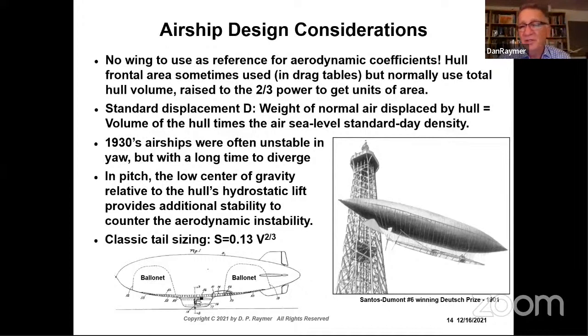But what is more common in at least classical airship analysis is they take the actual whole volume and raise it to the 2/3 power. They do that just to get units of area because that's what you need to non-dimensionalize drag and lift. So it's kind of an odd dimension, but that is what they use. They also have a thing called standard displacement, and a whole lot of the statistics on airships is based on it. That is the weight of air displaced by the hull, which is the volume of air times the sea level standard day density. So it's the standard day density of the air displaced by the hull. It's kind of an odd thing.